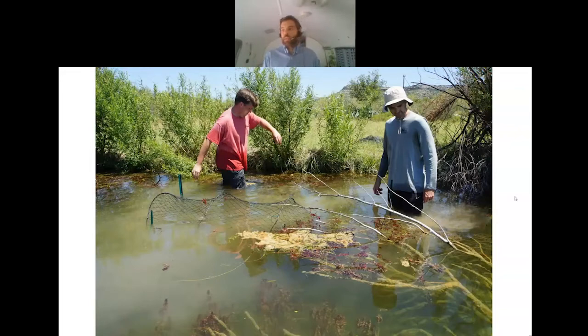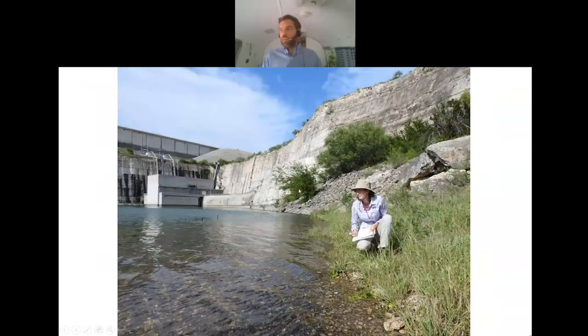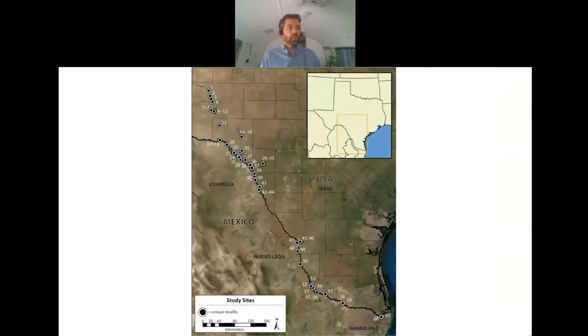So here they are setting traditional traps. They learned to fly, land, and rebuild drones in that order so they could take high resolution photos. They were willing to go everywhere just to look for turtles. Here's Amy at the tailwater of the Amistad Dam.